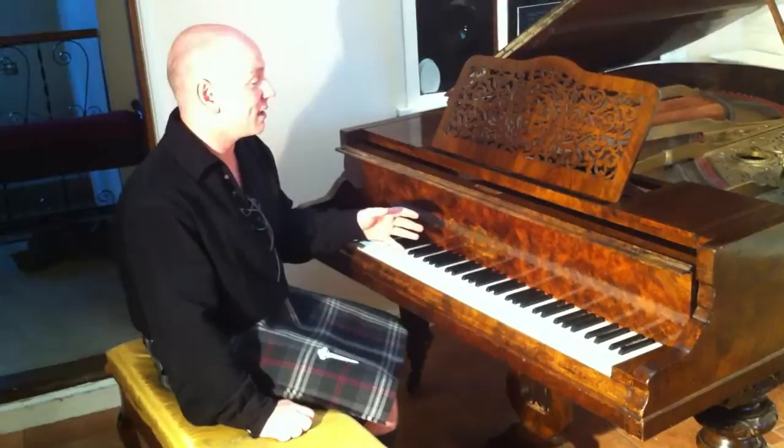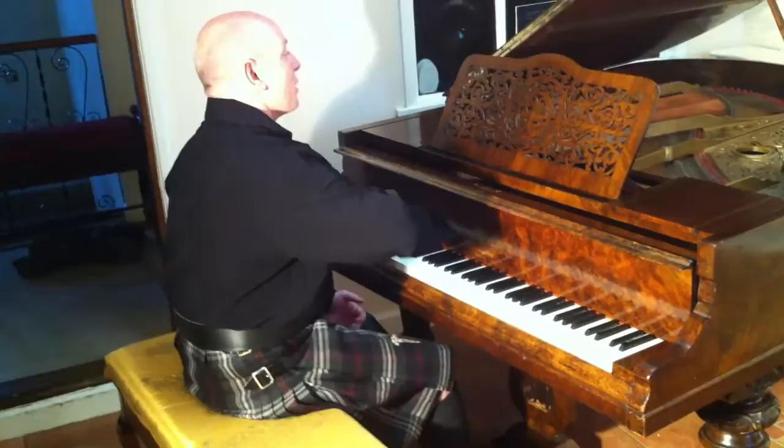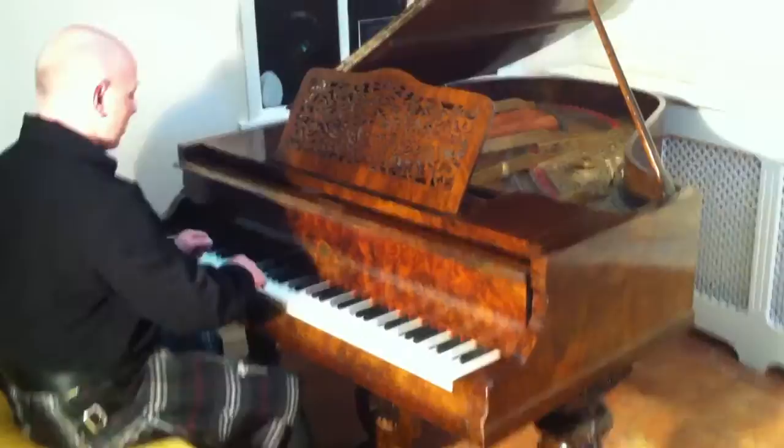So yeah, let me play the piano over to you. It dates back to roughly 1875-1880. It's 5 foot 9 inches long from the front of the keyboard to the back of the table, 4 foot 7 inches wide. I'll just play it over to you. Here we go.